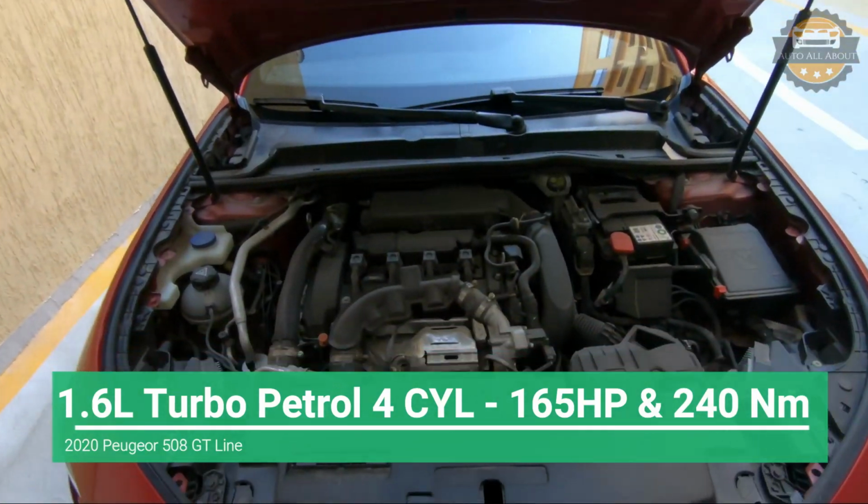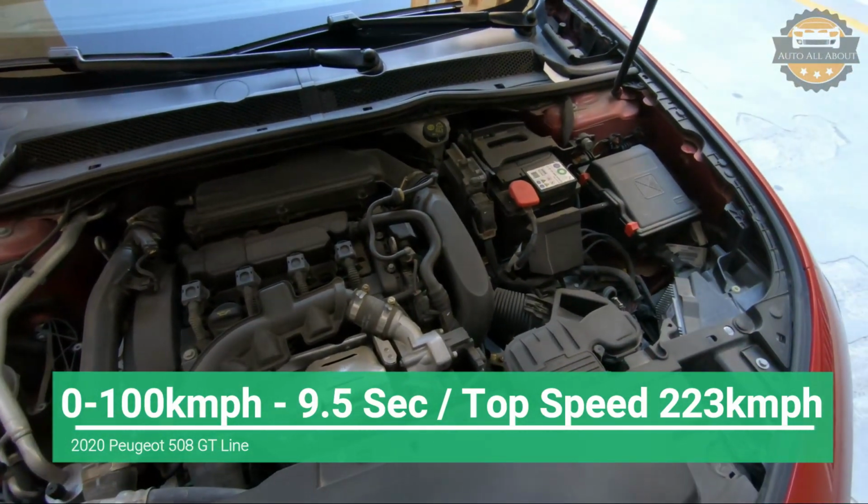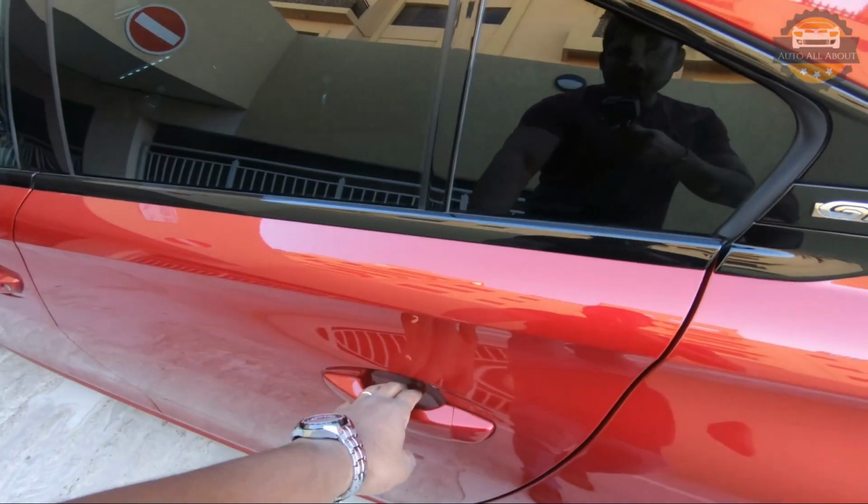So we are getting a 1.6 liter turbocharged 4-cylinder petrol engine here with 165 horsepower and 240 Newton meters of torque. So now moving on to the rear seats of the Peugeot 508.